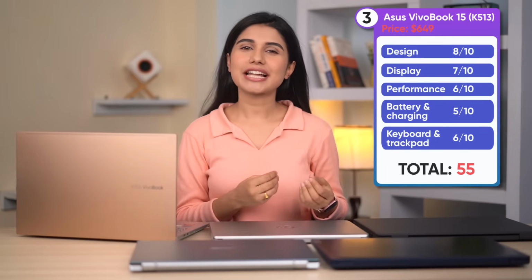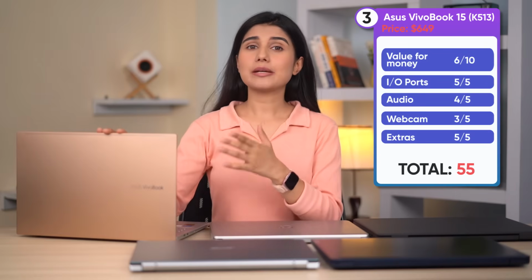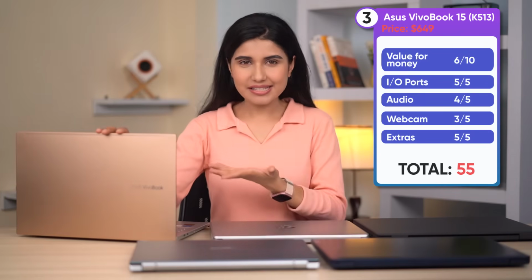Okay, taking the bronze medal in our list of the best budget laptops is the Asus VivoBook 15. In all fairness, this is a pretty well-balanced laptop, yet the reason I had to reserve it to number 3 is because of its price tag.